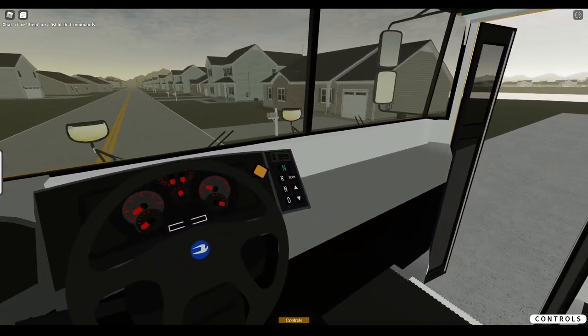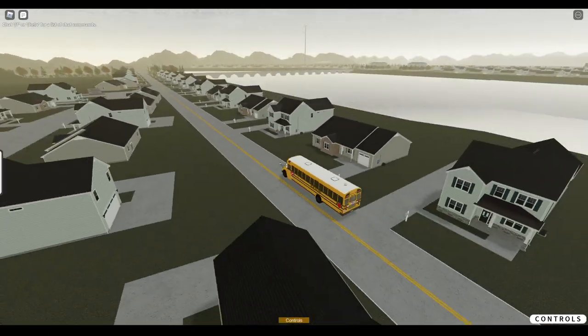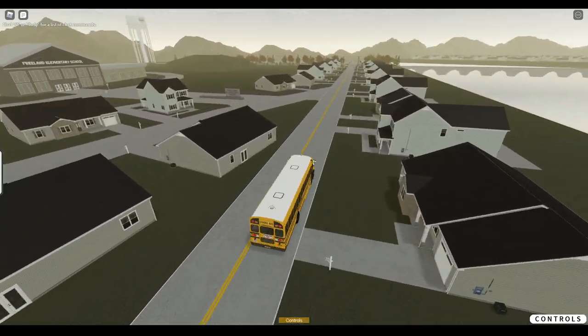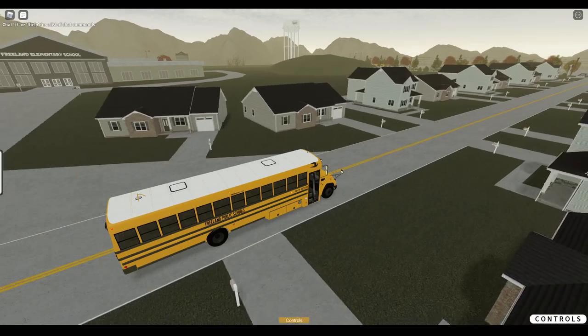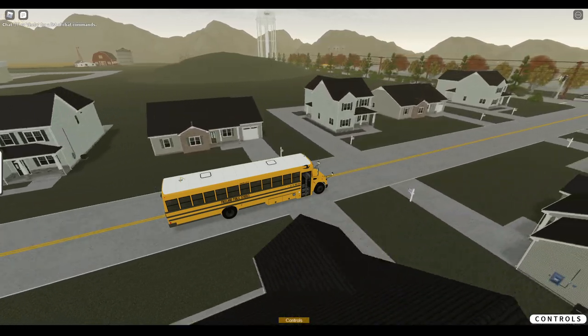Now we're gonna listen to the parking brake now. So weird. It's very different. Got a nice water tower over there. What's it say on it? I can't read that. I think it says like, does it say Freeland or something? I think it does. Can't read it though.